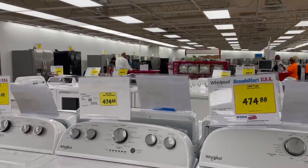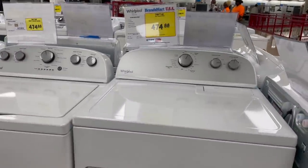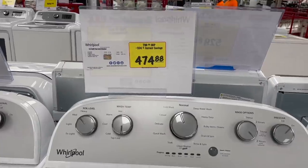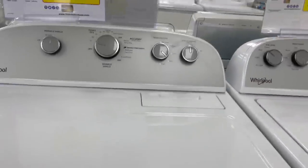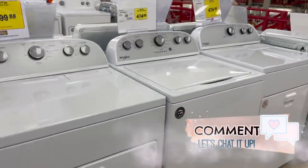Right. Okay, y'all. These are some cheaper ones. We're starting to move into this section. These are kind of like your regular ones that you might see. So this one is $474. Real cute. And then this one is also cute. It's $499. There's nothing wrong with these either.